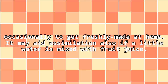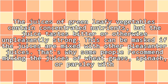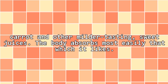The juices of green leafy vegetables contain concentrated nutrients, but the juice tastes bitter or otherwise unpleasantly strong. This can be masked if the juices are mixed with other pleasanter juices. That's why some people recommend mixing the juices of wheatgrass, spinach, or parsley with carrot and other milder tasting, sweet juices. The body absorbs most easily that which it likes.